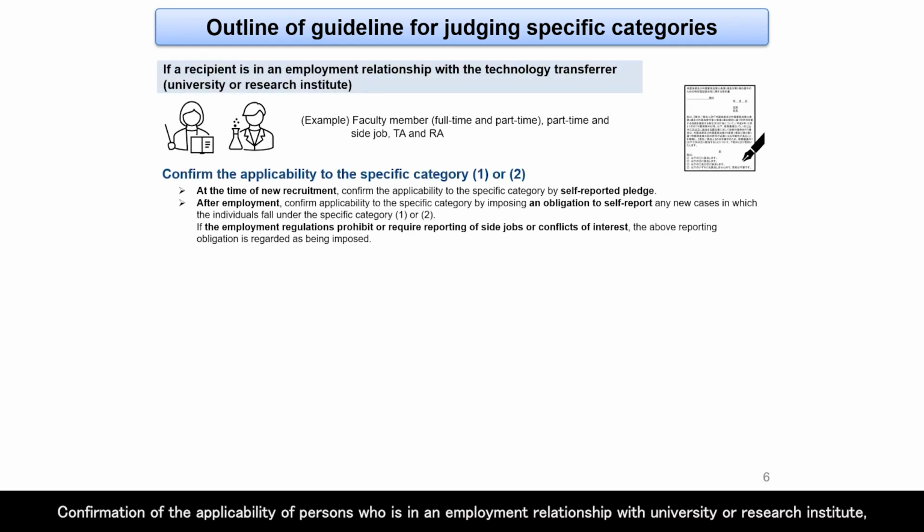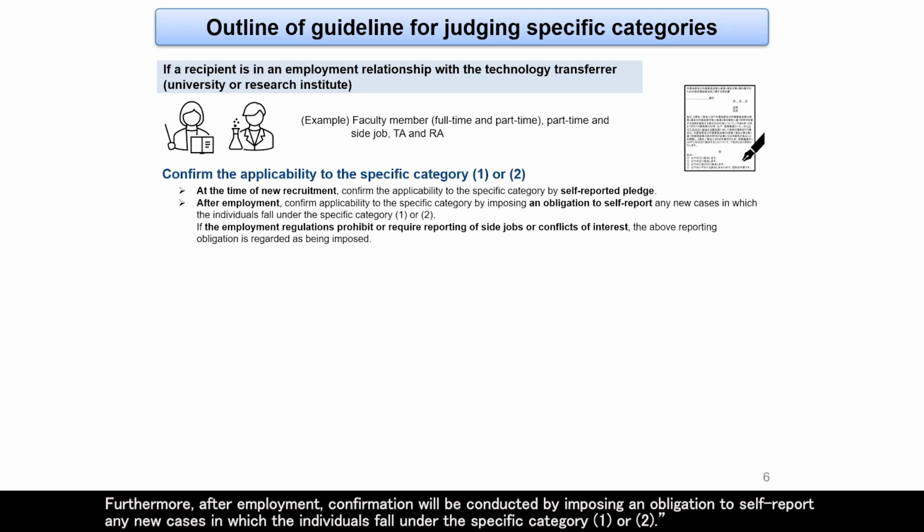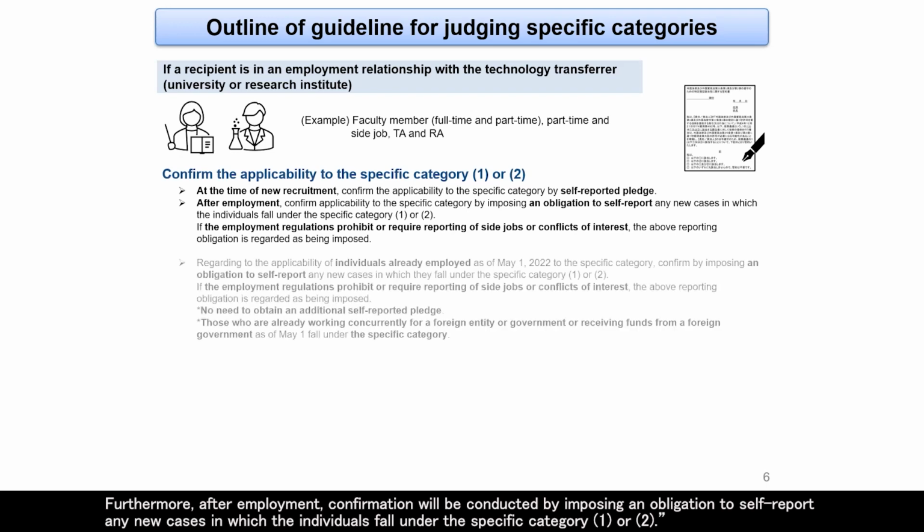Outline of Guideline for Judging Specific Categories, Part 2. Confirmation of the applicability of persons who are in an employment relationship with the university or research institute, such as faculty members, to the specific category 1 or 2 is first made by self-reported pledge at the time of new recruitment. Furthermore, after employment, confirmation will be conducted by imposing an obligation to self-report any new cases in which the individuals fall under the specific category 1 or 2.